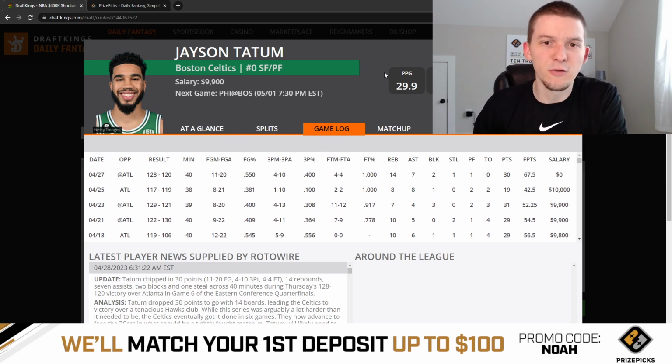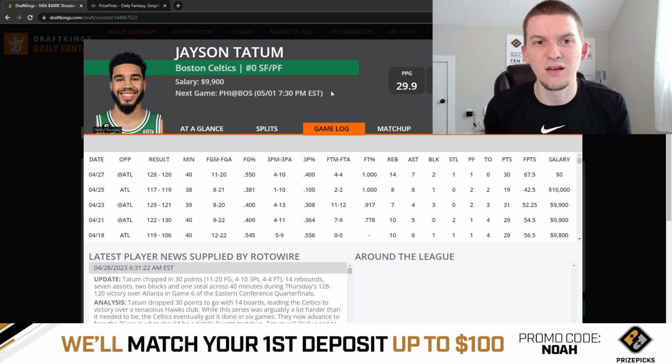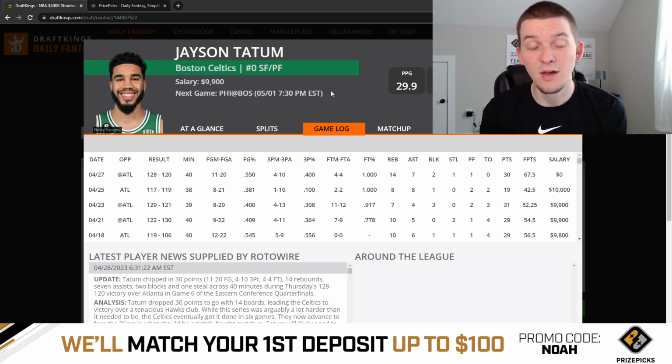The matchup against the Celtics, against the Sixers, I don't think is like the best. The Sixers are a good defensive team. They play at a really slow pace. I think in general you're going to see some lower scoring games in this series, just because these two teams do play really good defense and they don't really play that fast.